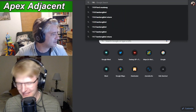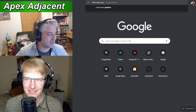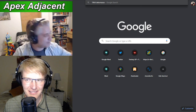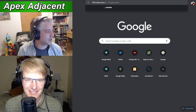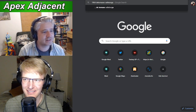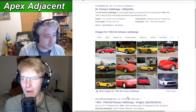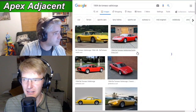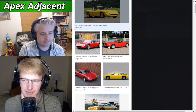1964, De Tomaso. And now it's tricky because he grew up in Argentina, but it's an Italian company. Vallelunga. Okay. It's a very pretty car. Look at that, it's gorgeous. I'm not even going to try to pronounce it.